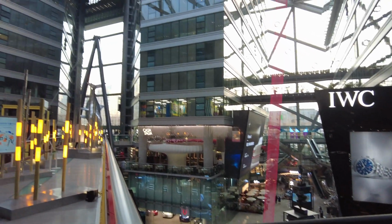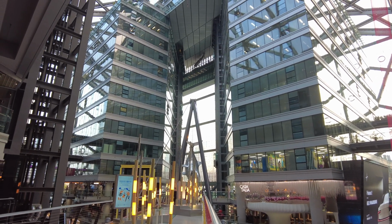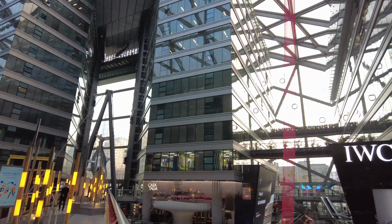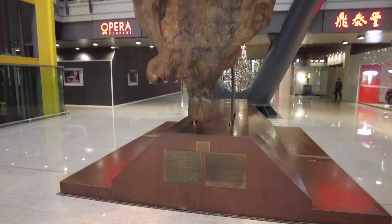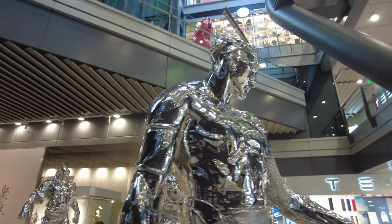So the hotel actually occupies the top floors of these two towers that are built underneath the atrium itself. And a little tidbit right up there, you can see the earth. Here's another Dalí piece. This one's called Dragon Swan Elephant. This piece is called the Enlightened Ones.